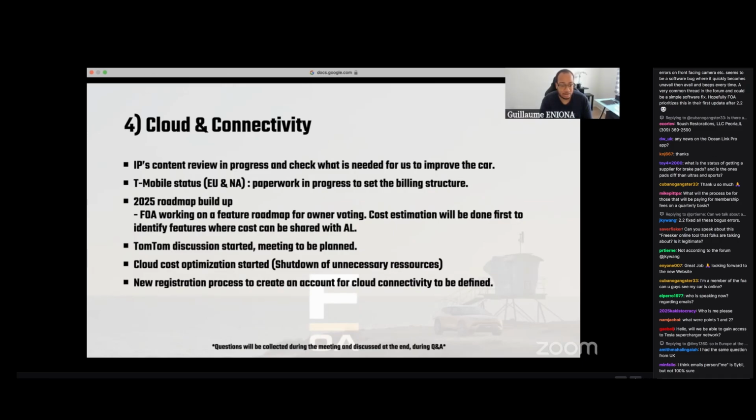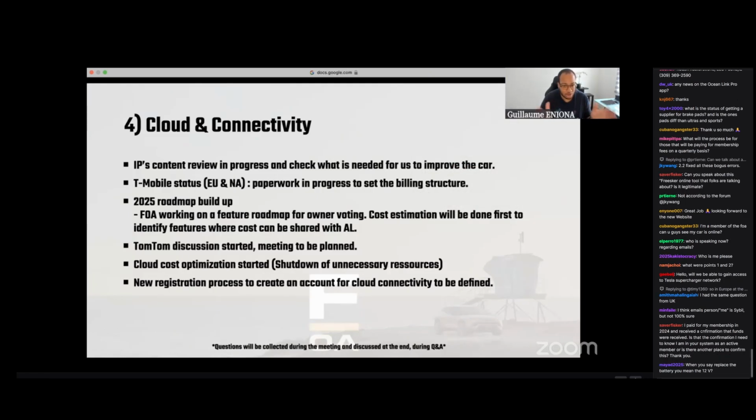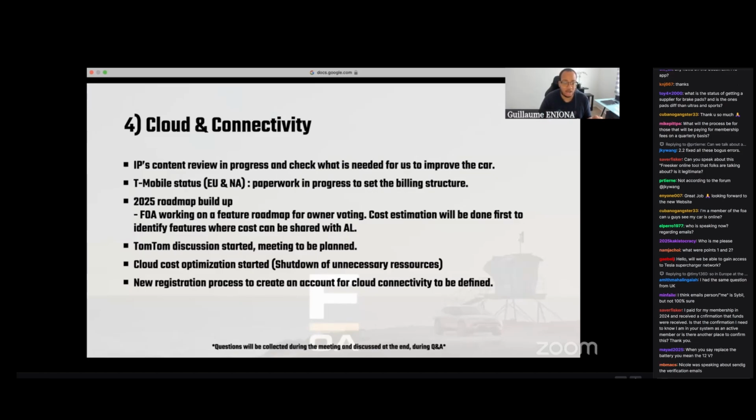Other than that, we are working on the 2025 roadmap. Essentially, the idea is to build up all the features that we need and that we want to build to be submitted for voting to owners. We'll need to build up the roadmap and make sure that the engineering team have already trimmed out the cost of it, so that we can present to you how much time it will take and how much it will cost to build a specific feature. Then we'll submit to you owners for voting which one you want first or not at all. That will be a membership capability only. So make sure to be part of the membership as well to be able to have the right to vote.